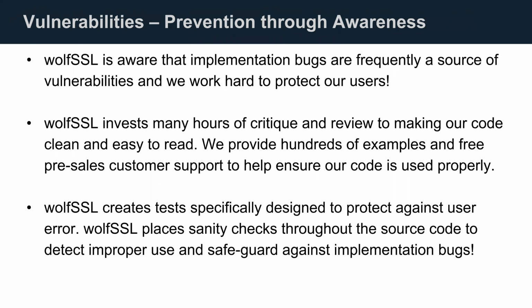We also create tests specifically designed to protect against user input error. Anywhere that data is being passed into our library, we have sanity checks on lengths, and on whether or not something could be a null pointer. We don't want users dereferencing null pointers, which can lead to crashes, which can leak sensitive information. We also have sanity checks on mallocs and frees to make sure that stuff is cleaned up correctly. And we place these sanity checks throughout the code, anywhere that data is coming in that we don't know where it came from, we want to check it.